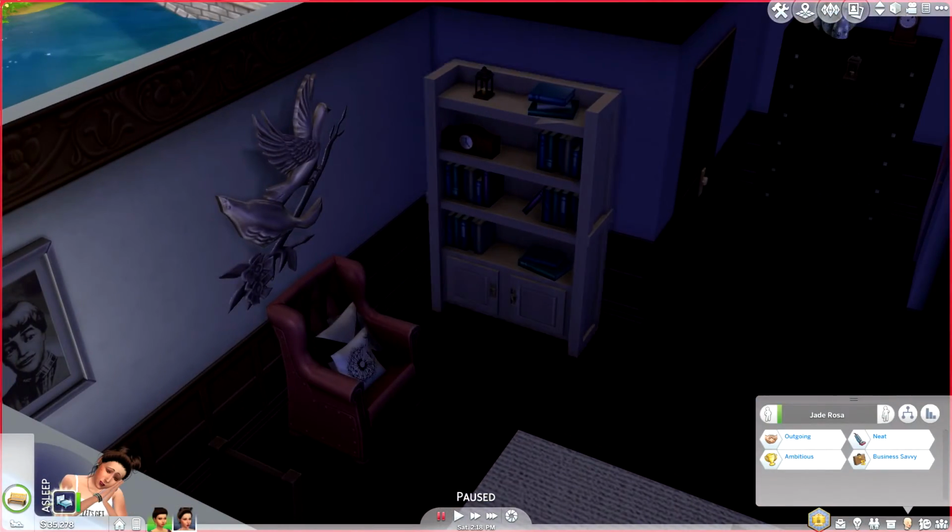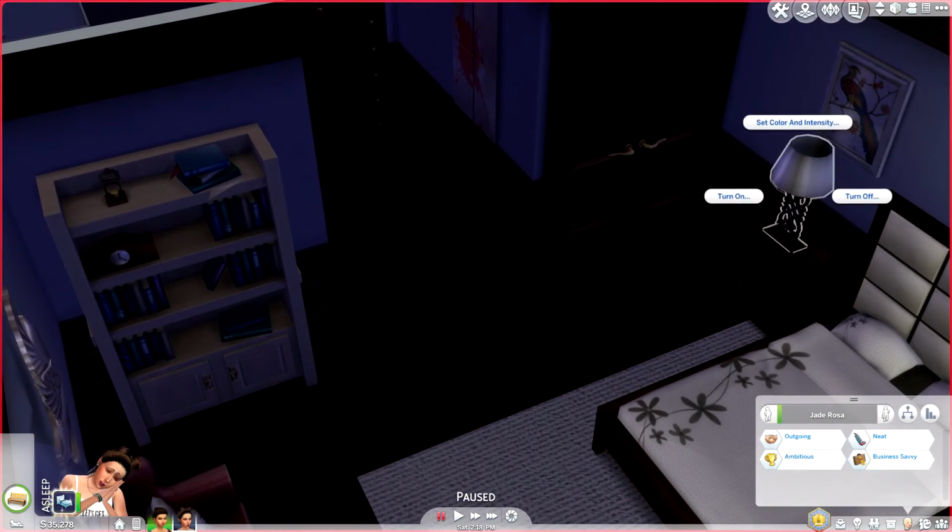This was her dad's shelf, and it's a family heirloom, and she's just not going to get rid of that. So she gave it a new look, bright, to help brighten up the room, because the room is kind of dark, especially now because the lights and stuff are out. Let me turn on all the lights here.